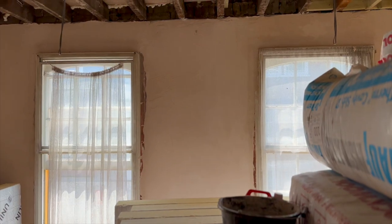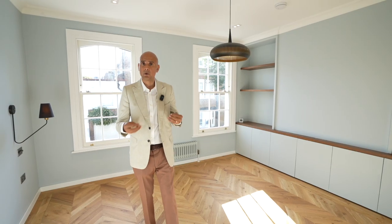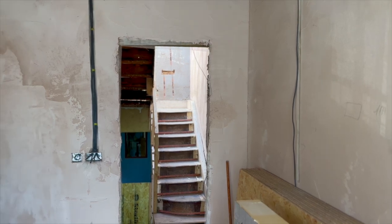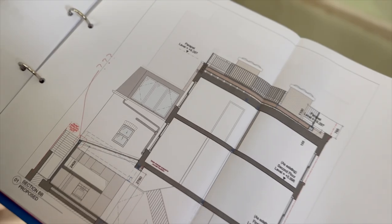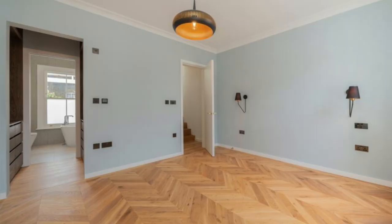For those of you that have watched the previous videos, you'll remember how this bedroom started. We stripped out, the new windows were placed, we've got the new ceilings, the new doors, the new floors, and then the other bedroom that we had has now been turned into a walk-in wardrobe and an ensuite. And this is how we've transformed this principal suite.